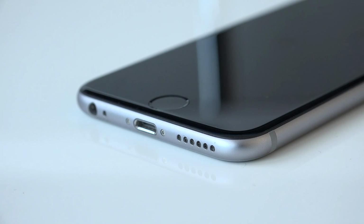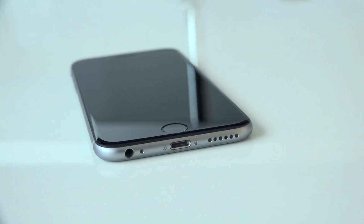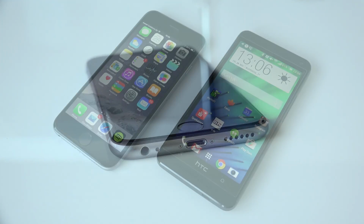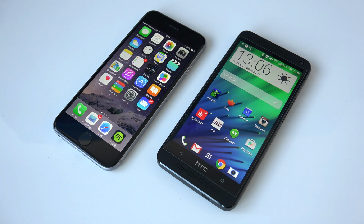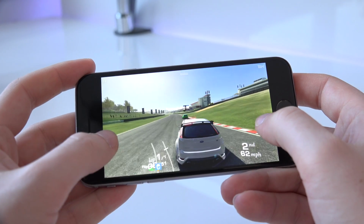Another surprising highlight for me was the speaker on the iPhone 6. And especially considering the fact that it's still only a mono speaker and it's placed at the bottom of the phone, which isn't really the best location, I was very surprised not only by the sound quality but also by the volume. And so far I have to say it wasn't really a big downgrade coming from the HTC One M7 with the dual BoomSound speakers. So I have to say I was very impressed with the speaker, and I never really expected it to be that good. But now let's actually get to my verdict here of the iPhone 6.